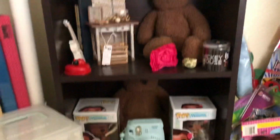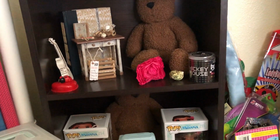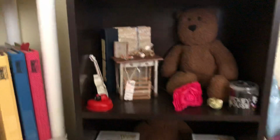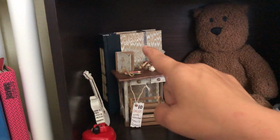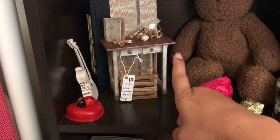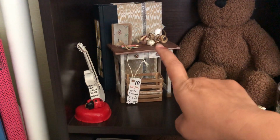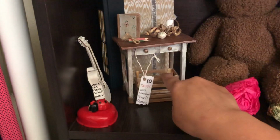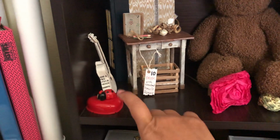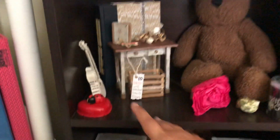And then down here I have my kiddos' bears. My youngest one, he still plays with his bear, but these are for the bears that belong to my older kids, and they don't play with bears anymore. And then I have a coffee junk journal over there that I saved for myself. And then I purchased this really cute paper desk with a journal, flowers, and the little bin at a craft fair. And then this is one of my son's guitars, a paper guitar.